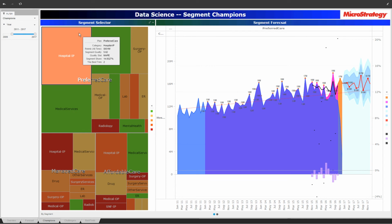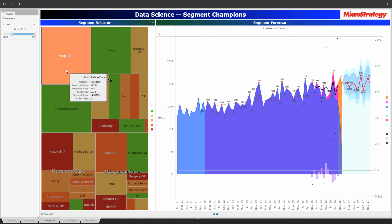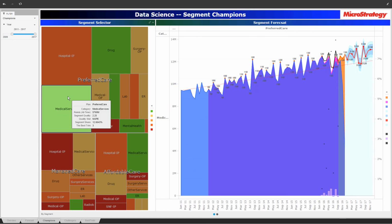For example, if we compare this segment in orange to this segment in green, we'll see that the confidence bands are much closer together. We can also see each segment's model quality and the statistic it represents. In this application, we're using mean absolute percent error, or MAPE, but users can easily change this using function parameters without having to touch any of the code. Now, this is just the winning champion model.